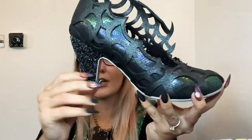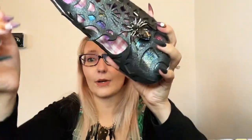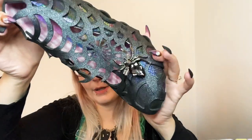They're really, really comfy on. It's a banjo height heel. It's really lovely, and they're just easy to wear. So I tend to tuck these in here when I'm not wearing them, just so it keeps the shape a little bit.